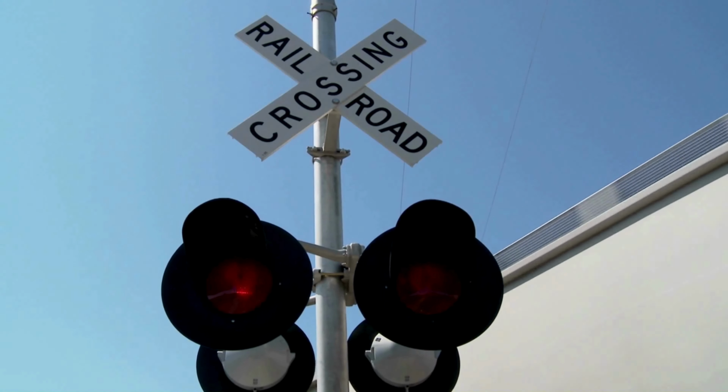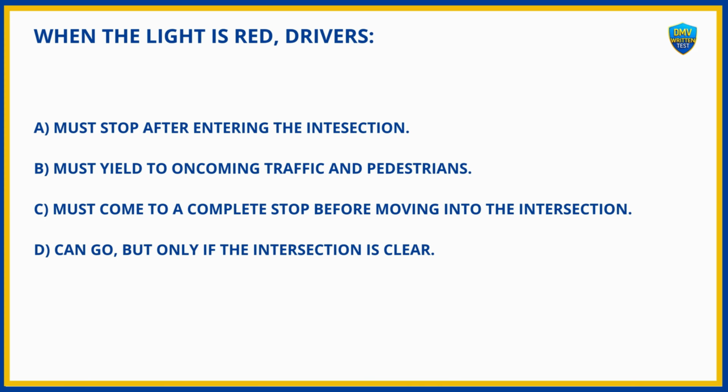Let's begin. When the light is red, drivers A. Must stop after entering the intersection. B. Must yield to oncoming traffic and pedestrians. C. Must come to a complete stop before moving into the intersection. D. Can go, but only if the intersection is clear. The answer is C. Must come to a complete stop before moving into the intersection.